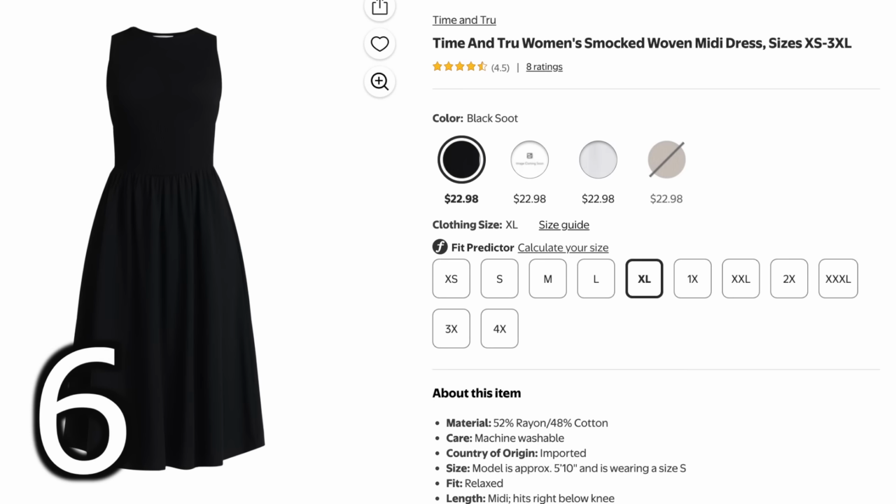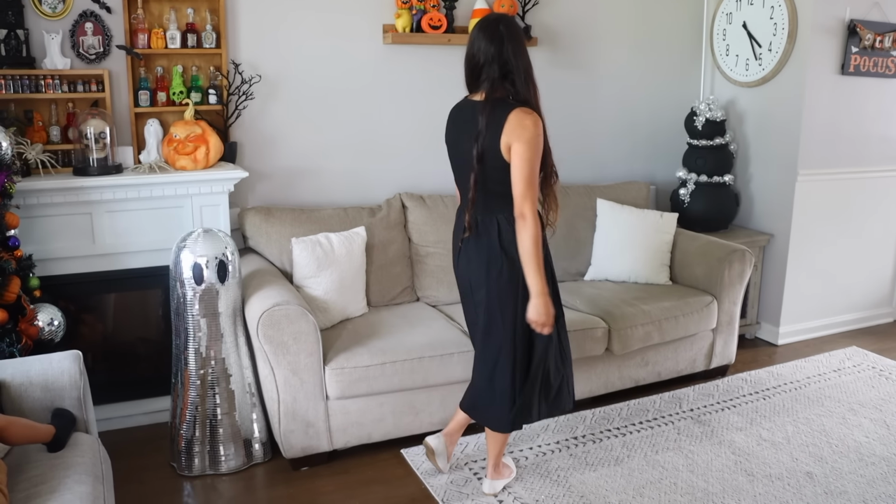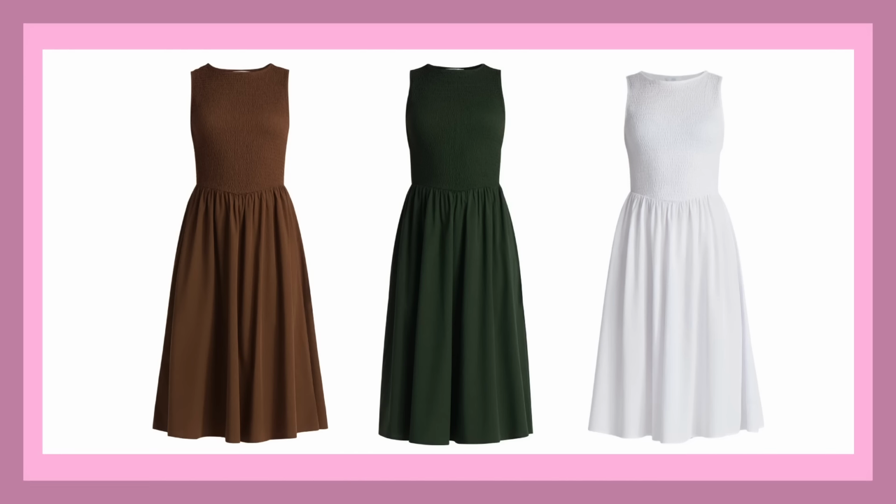It's their smocked woven dress. I got the black one. It's $22.98, but they do have some fall colors. They were just sold out in my size. So they have an orange, kind of burnt orange one, and then a green one. Those two I think are perfect for fall. And then they have a black and a white one.